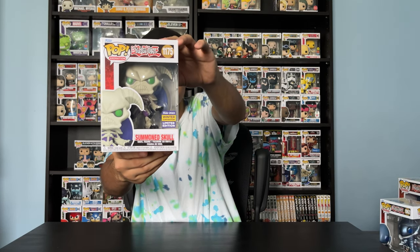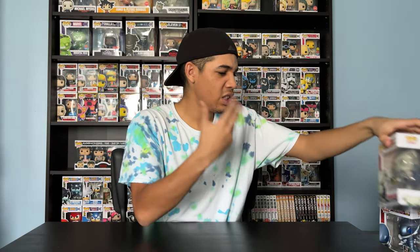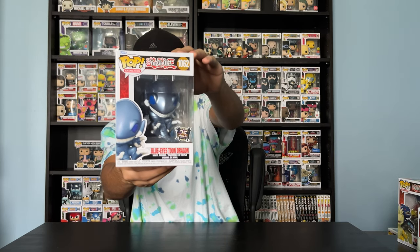Now on to the Duel Monsters. First up, Summoned Skull. He's a 2022 Winter Convention Limited Edition exclusive, and you can only get this guy at Target. He reminds me of a demon from Doom. I like the figure, I like the design. I love that. Next up, Blue-Eyes Toon Dragon. This is Blue-Eyes White Dragon, but this is the Toon version of him.